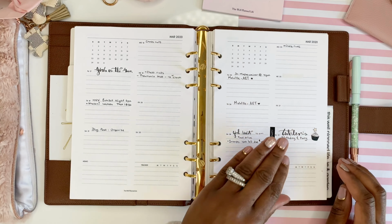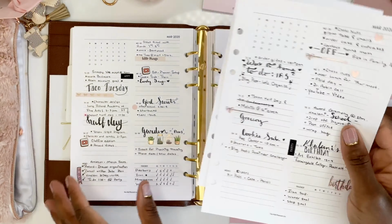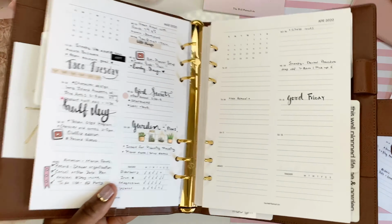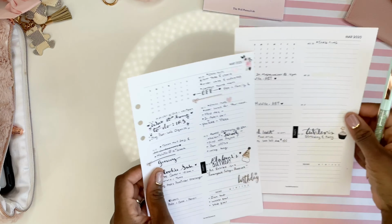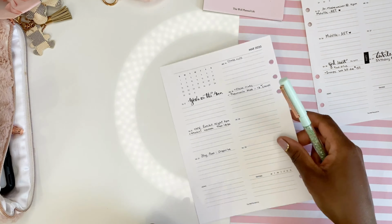I'm not sure if I'm the only one who does this, but I cannot plan in the planner with my inserts in because of the rings. It doesn't really matter if I'm using my MM size or if I'm using my GM size, it's the same way. That's the following week. We're up to this week right here.